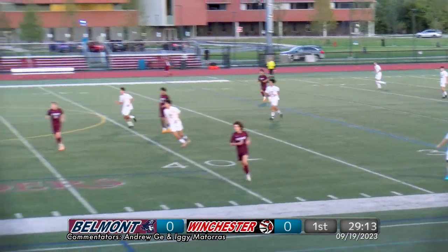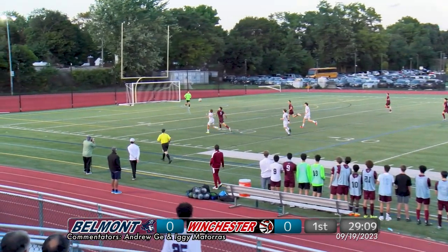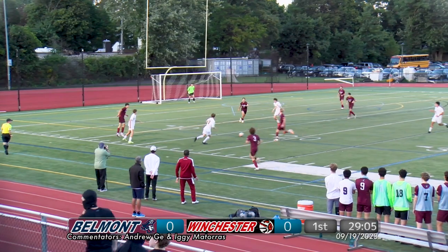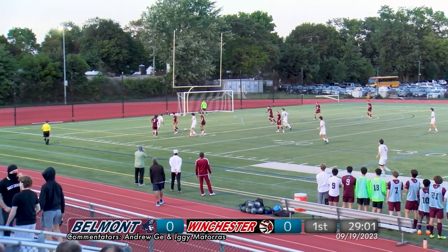I'm almost positive that the number 9 is the one who scored the last-minute winning goal for Winchester a few years back. That could be the case. He looks to be an excellent player so far. Very creative player. Now, number 10 plays into number 7 on Winchester. Tripped up.